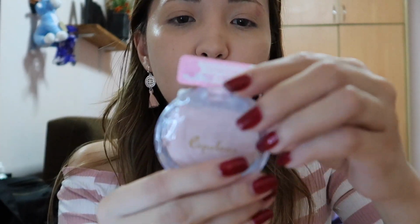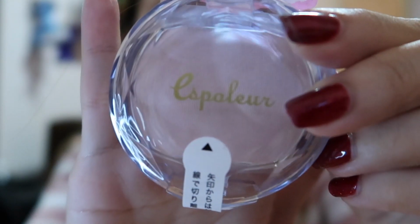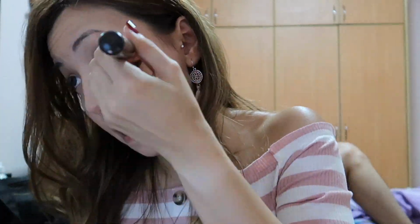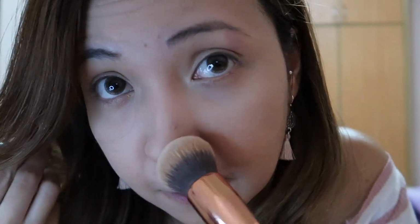Ito yung powder na nakuha ko doon. Ayan, pinkish tone siya kasi wala silang mga normal powder or loose powder. Ganyan lang siya. So, I just use my normal brush and apply on my face. As usual, yung powder, ganun din. Very light. Hindi siya ma-cover. As you can see, I still have the pimple mark here. You can see.